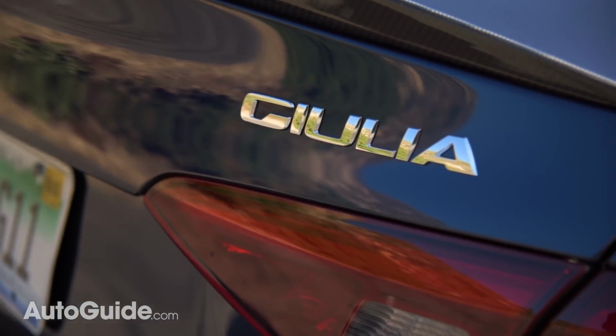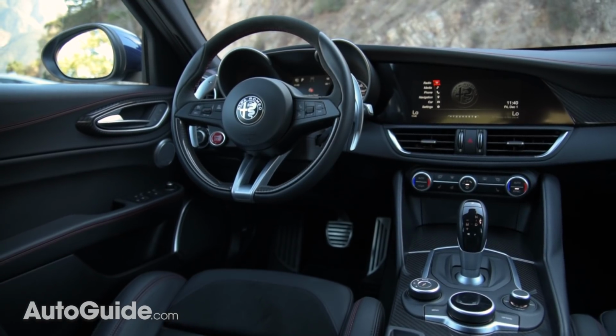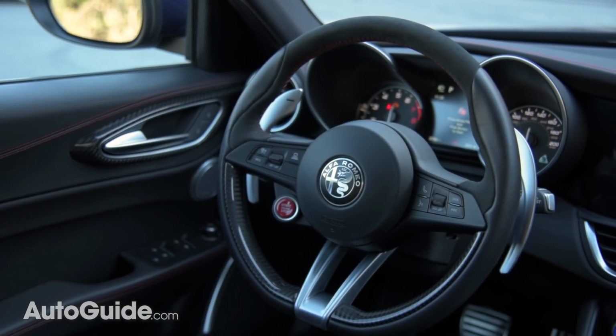Yeah, but it's really not perfect. There are a lot of issues with the Giulia. They're all inside pretty much, right? Little things that shouldn't even be a problem, like the trunk release button is way in the footwell. Even the paddle shifters, this car's got a great transmission, but these paddle shifters are actually in the way of the turn signal.